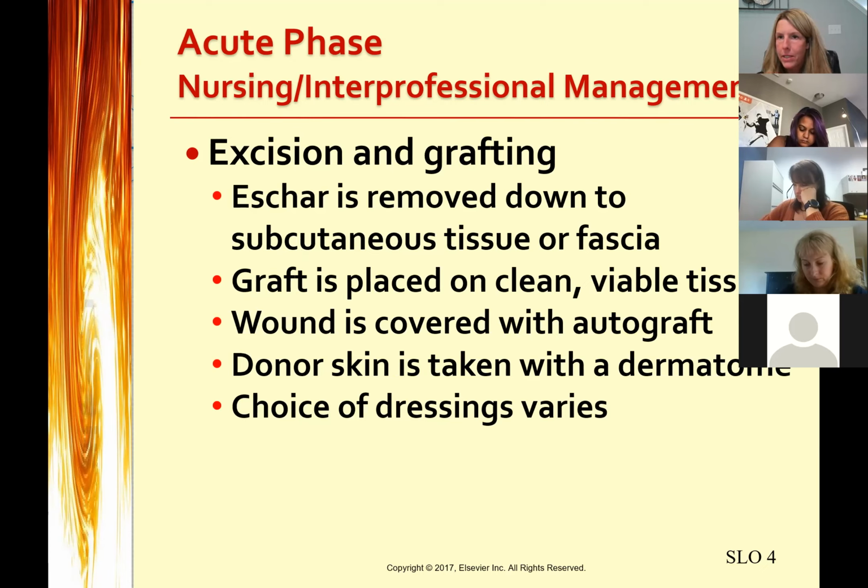We'll talk a little bit about excision and grafting. Don't worry about this, it's a more specialized area of nursing. So eschar is removed down to subcutaneous tissue or fascia. However deep that eschar tissue is, it has to be removed. The graft has to be placed, as I mentioned earlier, on that clean, viable tissue, so tissue that has circulation restored.